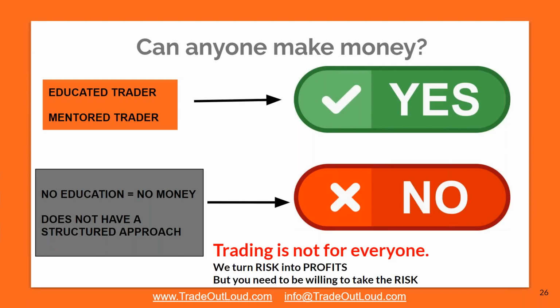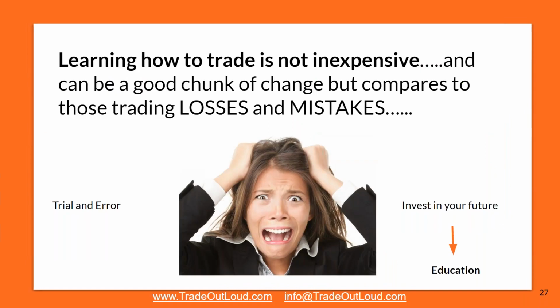You have to train to look at the market, and once you learn how to look at the market, you're going to see how ridiculous it is when you say, oh, I don't have the patience to wait for the trade. You don't have the patience to wait for the candle to close. You don't have the patience to wait to see whether it's developing continuation or rejection. I mean, what's up with that? So no education, no money. It's very simple. And if you do not have a structured approach and the proper education to do that, it's just going to be a waste of time for you.